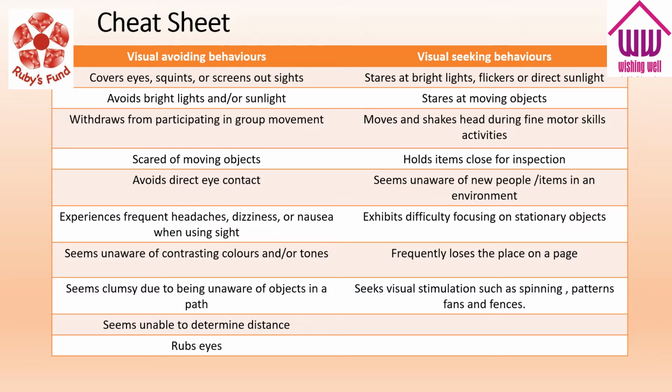They might get frequent headaches. They might seem unaware of contrasting colours. They might seem clumsy due to being unaware of objects in a path. They might rub eyes, or they might seem unable to determine distance.